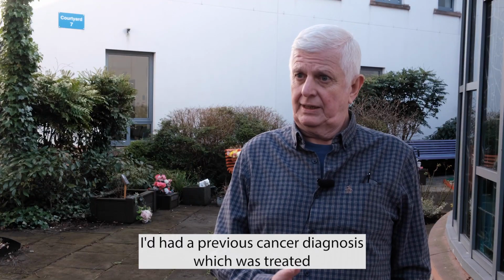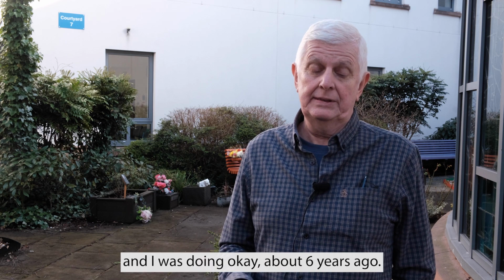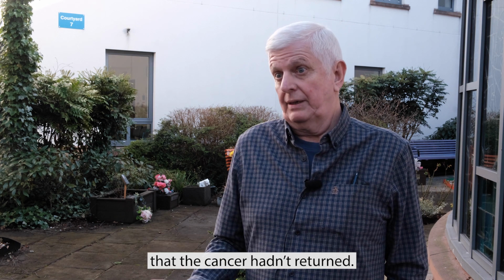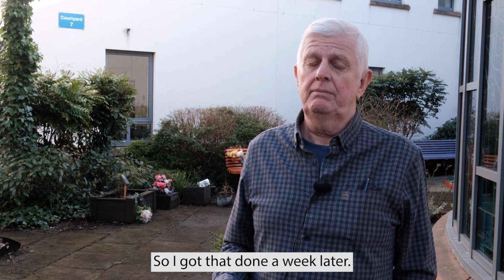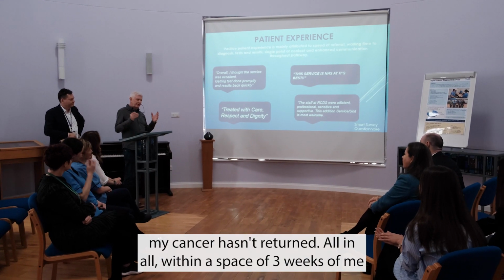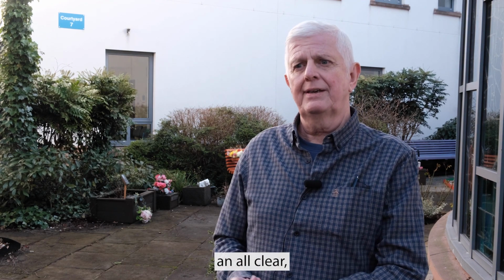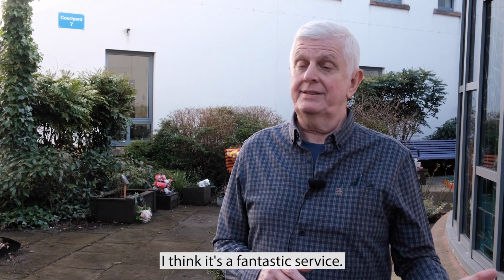I'd had a previous cancer diagnosis about 6 years ago, which was treated and I was doing okay. So they felt that a colonoscopy would be worthwhile just to eliminate that the cancer had returned. I got that done a week later. Thankfully, everything was okay. My cancer hasn't returned. All in all, within a space of 3 weeks of seeing my GP and getting to the point where I was given the all clear, I think it's a fantastic service.